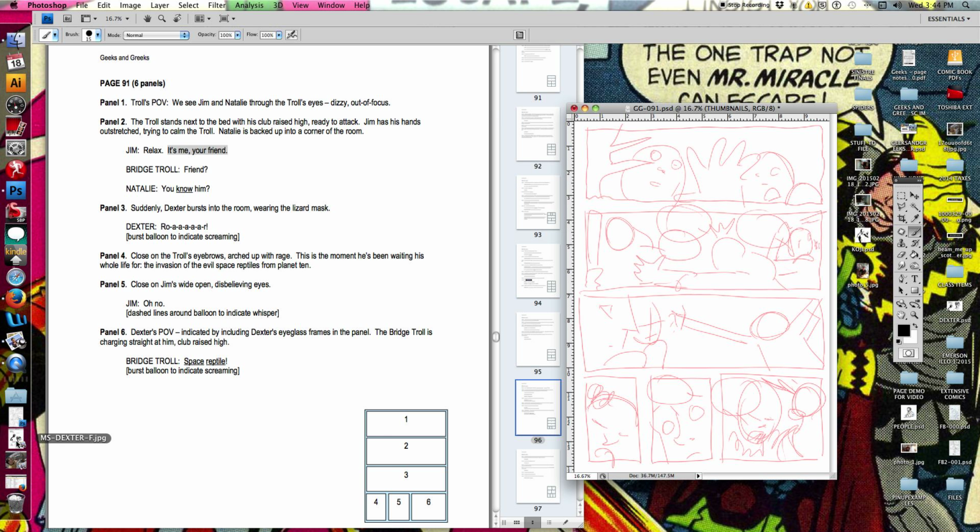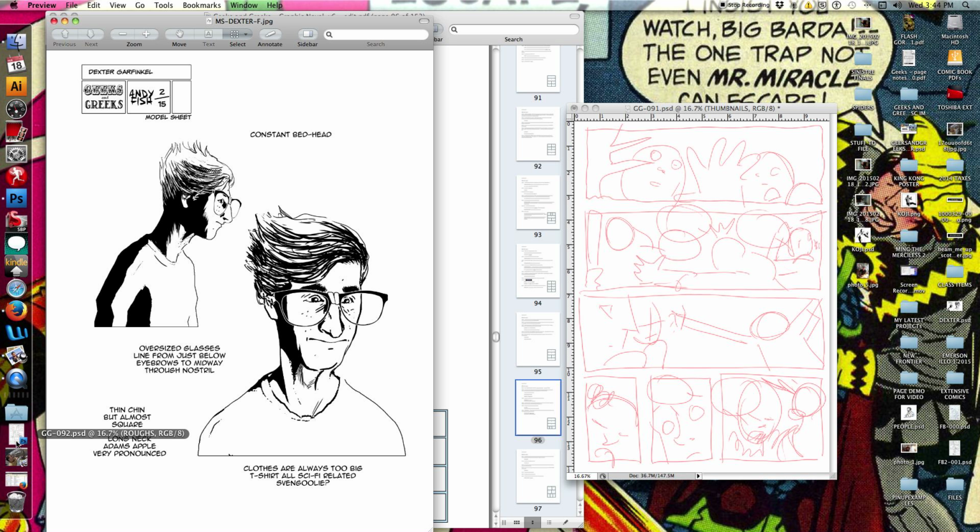Now, one of the most important parts of the process is the model sheet. That's what this is here. Model sheets are essentially the way you cast your story. Each major character gets his own model sheet. There'll be notes on the model sheets to help me remember what specifically makes the character work. This is for Dexter. Dexter was one of the hardest characters to do because I couldn't get my head around a way to make him look nerdish and yet not cliche nerd.